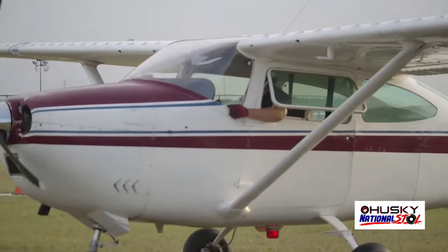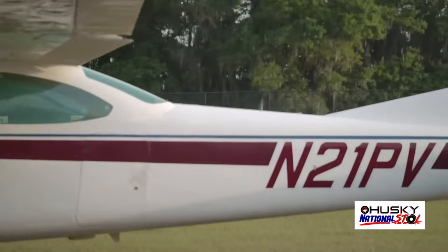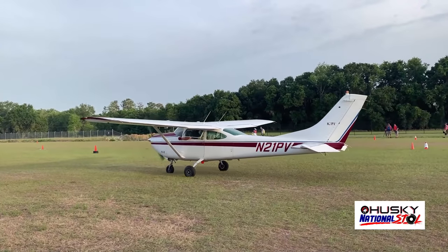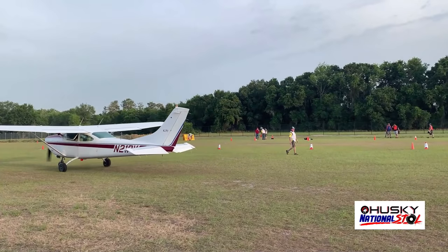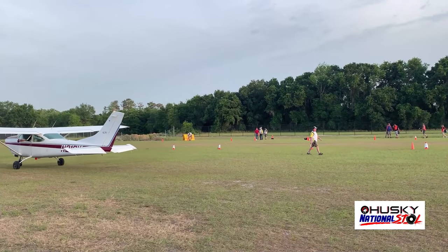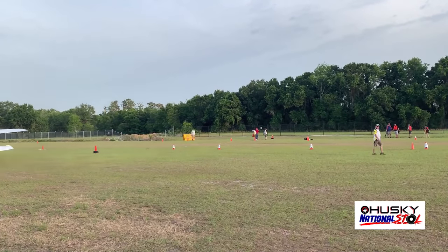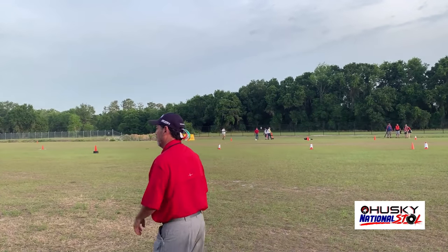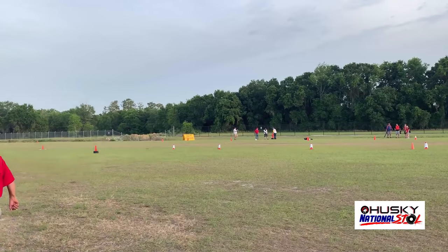If you'd like to see powered paragliding, that's going to commence right after this. That'd be powered paragliding right here at Paradise City. Right after they clear the field, we'll be doing powered paragliding and maybe some powered parachutes. We'll have to see who else is going to fly right here at Paradise City Runway.